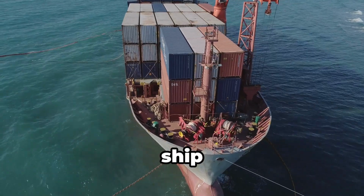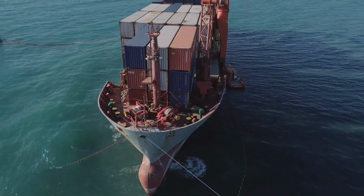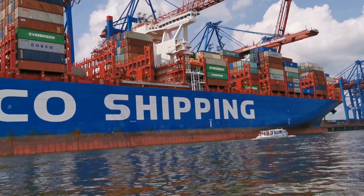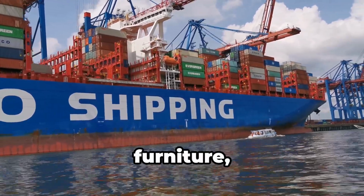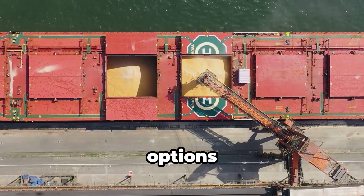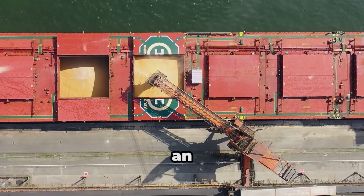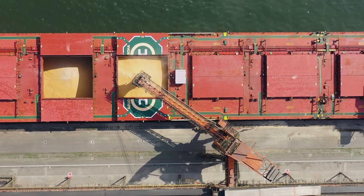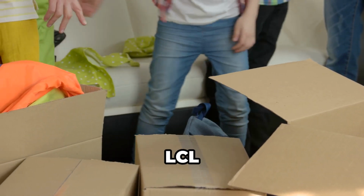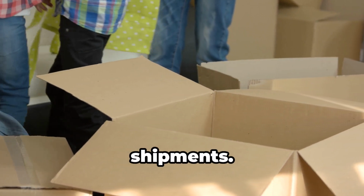There are two main ways to ship your personal items to Costa Rica: by sea and by air. Let's break down the options to help you choose. Sea freight. Best for large shipments like furniture, vehicles, or multiple household items. Two main options. Full container load, FCL for short. Rent an entire container for your belongings. Standard sizes are 20 foot or 40 foot. Less than container load, LCL for short. Share a container with others, ideal for smaller shipments.